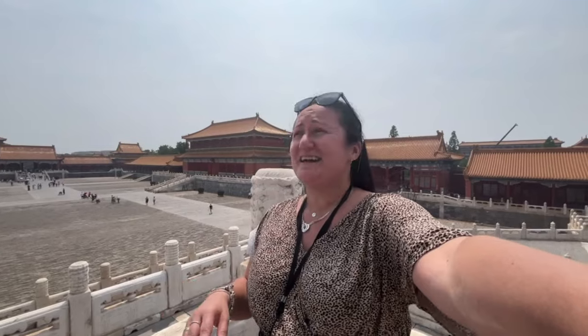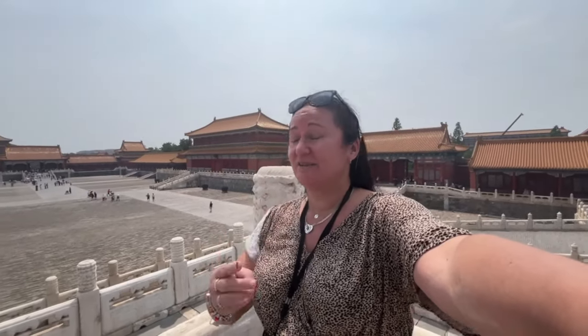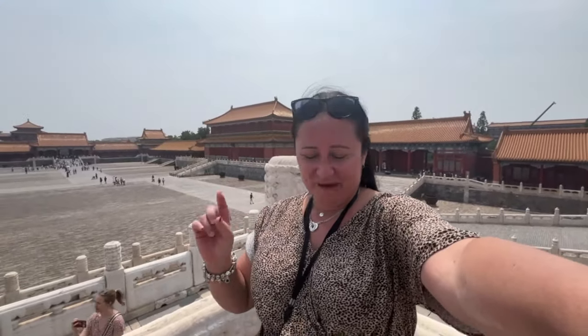Okay peeps, so I'm just going to give you a little bit of an update. We have been walking around for about 3 hours around Tiananmen Square. We are in the Forbidden City and it is a scorcher. We're here at the end of May.